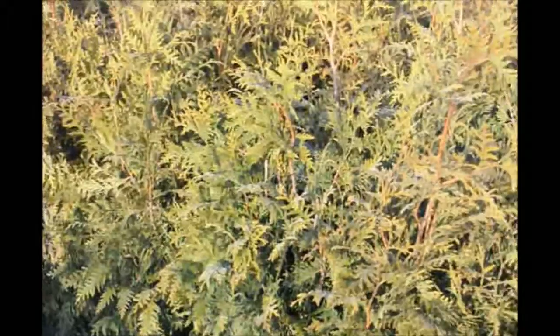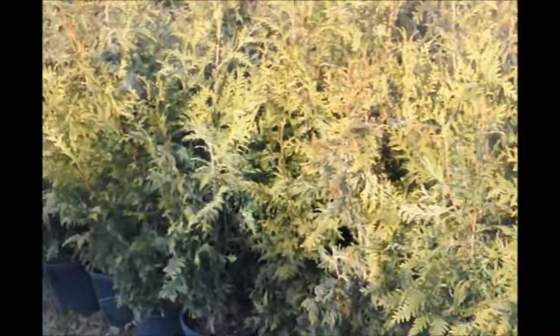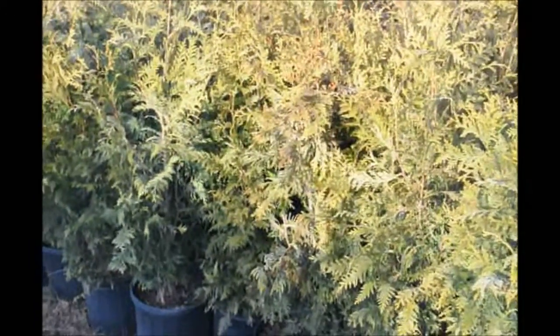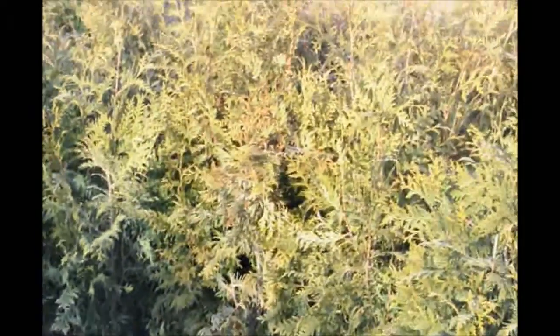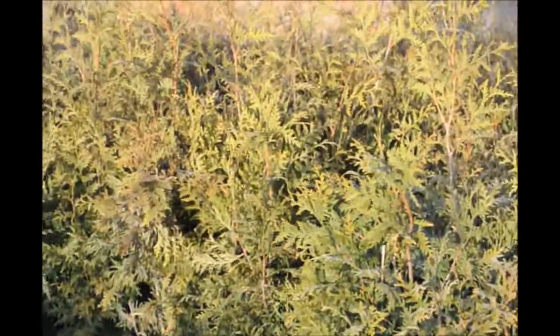Had these been Leyland cypresses, they would have all been a real red color, and probably won't survive this winter.